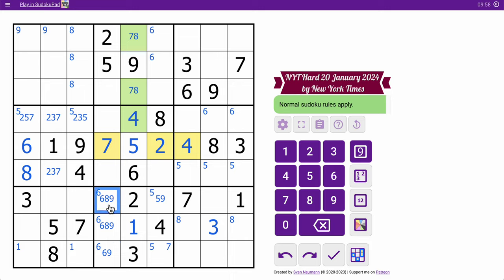Let's see. See, 9 in that configuration? Is that a hidden triple? Because if it is, this can't be 9, and I just proved that that's a 5. I think I just did. That's very strange, but I'll take it. That almost certainly has to be 7, because if it's a 6, 8, 9 triple, the way I think it is, this must be 7. This can't be anything else.